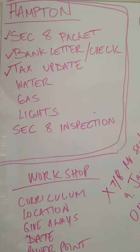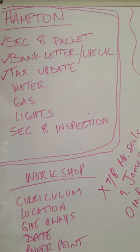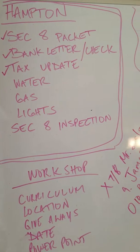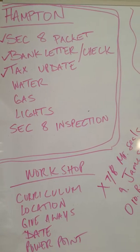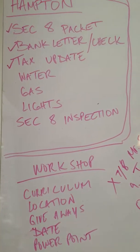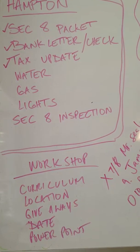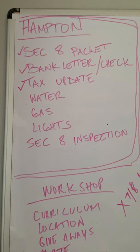Since this property is in Ohio, I haven't had a chance to go check it out or not, but the tenant is going to go up there and see. And then lights, the electricity. Right now, I believe it's still in the previous tenant's name until she gets it taken out. I'm not going to change it. Not my responsibility. It's her electric bill. But if their lights are not on when we go back up there, then I'm going to get them turned on for the Section 8 inspection.